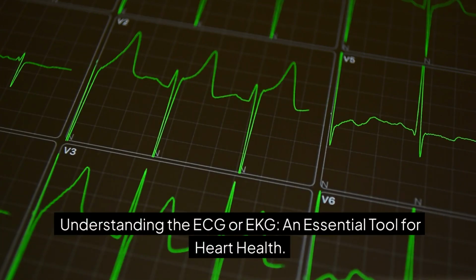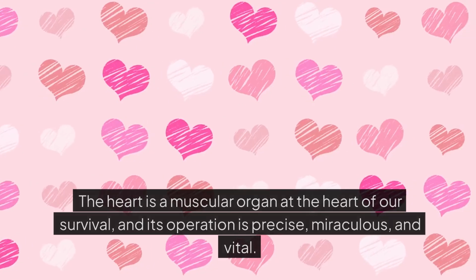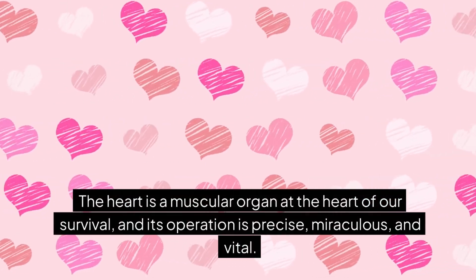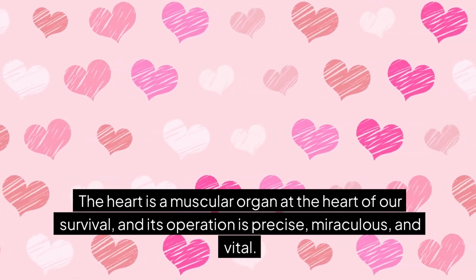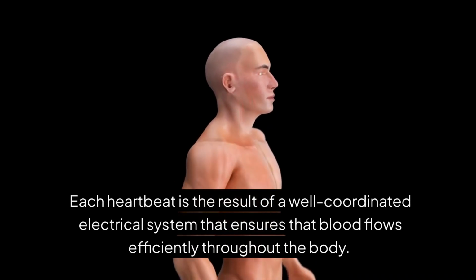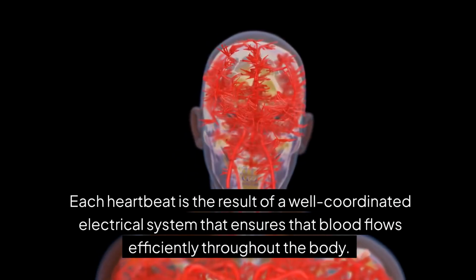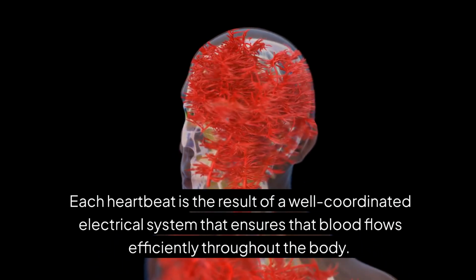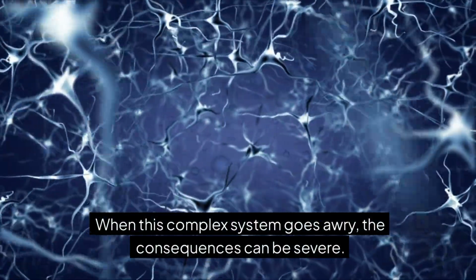Understanding the ECG or EKG, an essential tool for heart health. The heart is a muscular organ at the heart of our survival, and its operation is precise, miraculous, and vital. Each heartbeat is the result of a well-coordinated electrical system that ensures that blood flows efficiently throughout the body. When this complex system goes awry, the consequences can be severe.